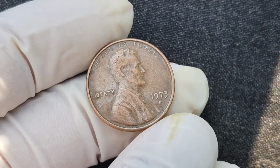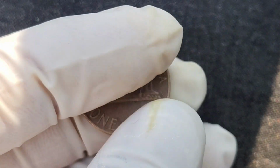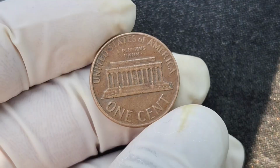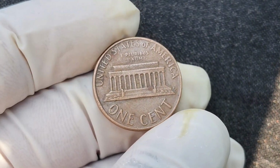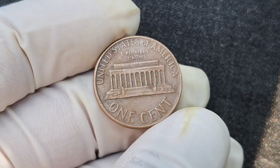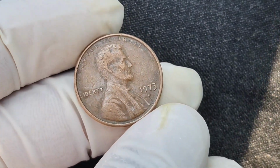Now, I know what you're thinking. How is it possible that a penny could be worth that much? It's all about rarity and condition. You've probably heard the term error coin thrown around, and that's exactly what we're dealing with here. An error in the way the coin was struck by the mint made this penny special. To make things even more interesting, the coin's condition has to be practically flawless to fetch the highest value.